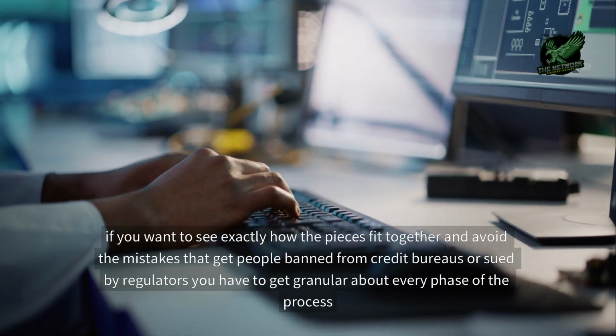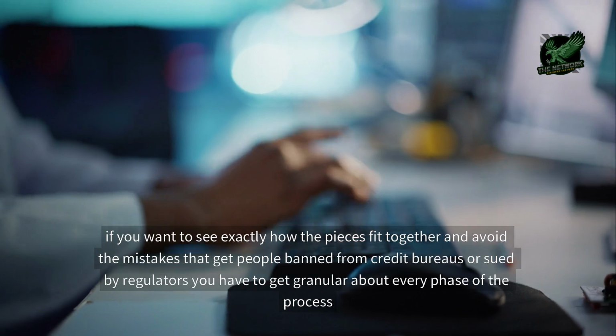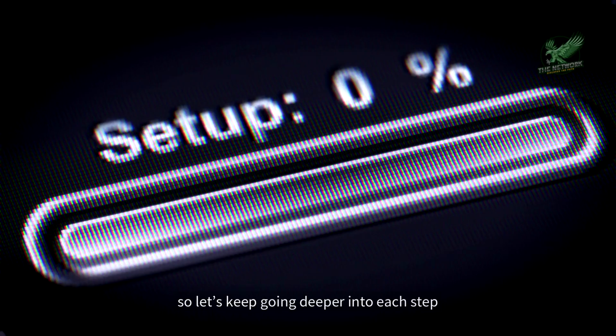If you want to see exactly how the pieces fit together and avoid the mistakes that get people banned from credit bureaus or sued by regulators, you have to get granular about every phase of the process. So let's keep going deeper into each step.